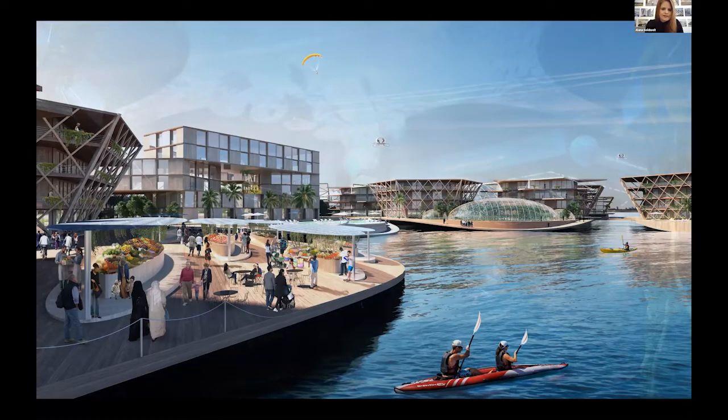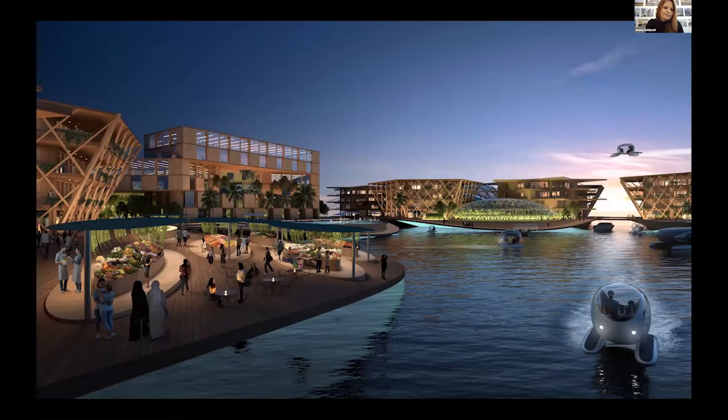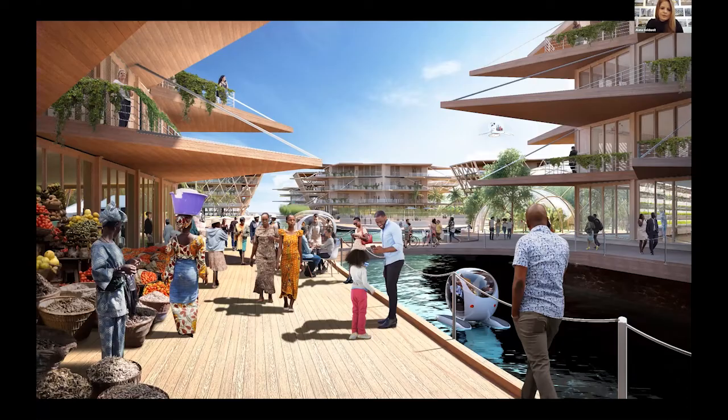This is one of the edges that would be really almost like the Central Park of Oceanics. And we imagine markets at night really activating the space and it being a truly incredible place to live in any city that these are placed next to.